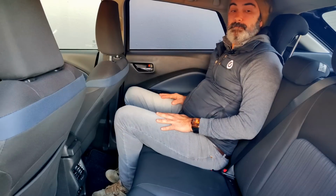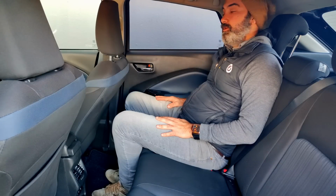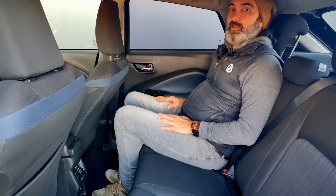I've had a couple of teenagers in the back here on about a 400-kilometer road trip, and they were very comfortable. So, a very practical car, I think.